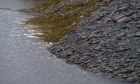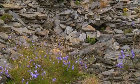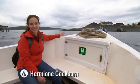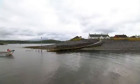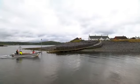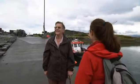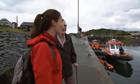Easdale's one of the slate islands, so called because of roof slate. Lots and lots of it. Welcome to the islands that roofed the world. I'm meeting local author Mary Withall, who's researched her home's curious claim to fame. Here we are in Easdale. Yes. There seems to be an awful lot of slate still here, I have to say. Not all of it's gone.